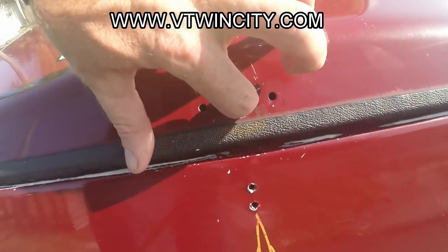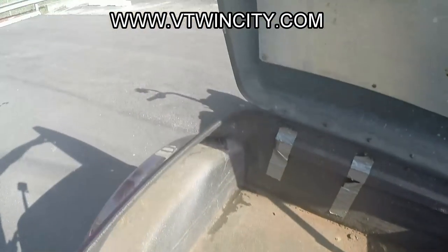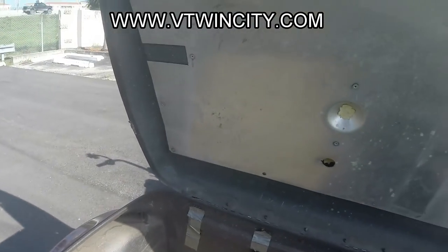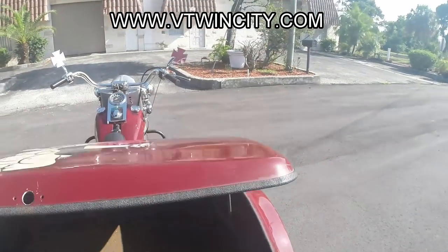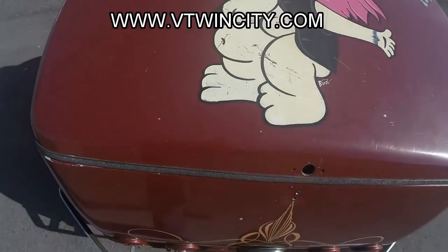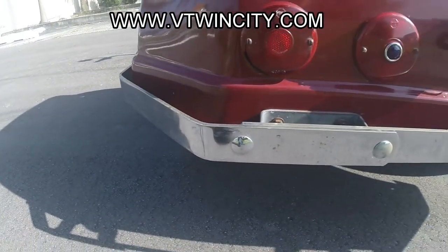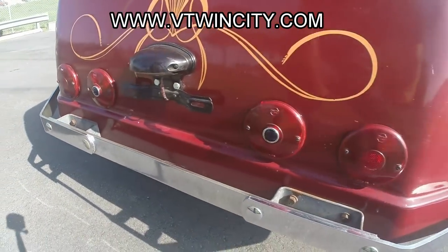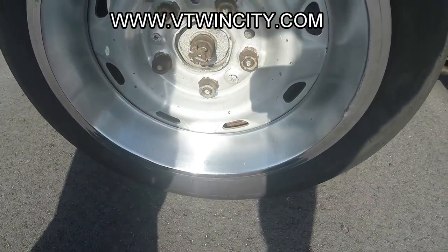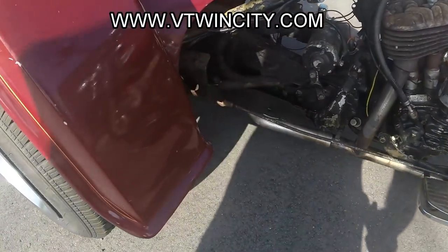It does not have anything to keep the trunk shut, but here's the trunk. The battery goes in the back. Trunk's in good shape overall, for sure. I don't see any major problems with the trunk. Bad to the bone is the paint job on this. Kind of crazy looking troll on the back. And then back here you got the chrome bumper, some lights on the back. I'm not sure if these are the original wheels on the back. I know the front was an original wheel.